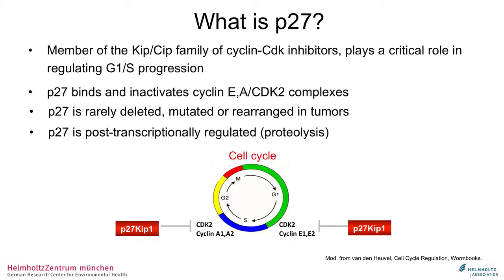The story of P27 starts in the lab of Tony Hunter. In 1994, it was isolated by Cornelia Polyak. Because when it is overexpressed it blocks cell cycle progression, it was assumed to be a tumor suppressor. But in the following years, the sequencing of many tumors by different groups, Vogelstein's lab and other groups in the US, could not find somatic mutations, or found them very rarely. I think 3 somatic mutations were found in different tumors, of the few hundred, I think 200 altogether, that were sequenced.